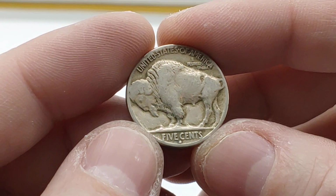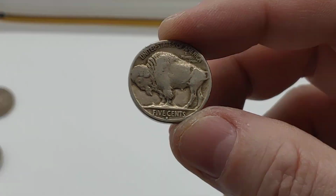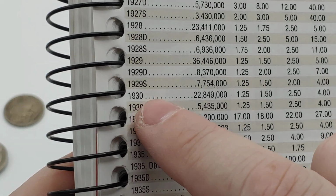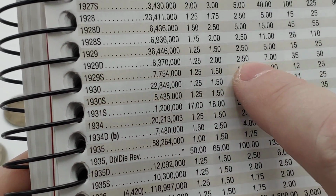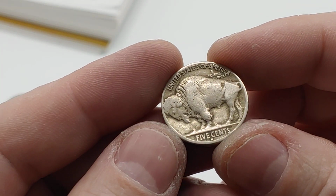All right, what is this? That's a Denver? Okay, we have to zoom in. Yeah, it's a D. 29 D as in Denver. Didn't we just look that up? Yeah, that's a $5 coin. And it's a nice quality coin. All right, we'll set that aside.